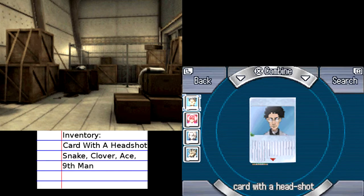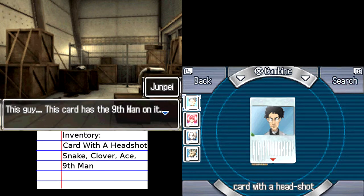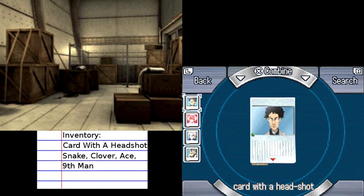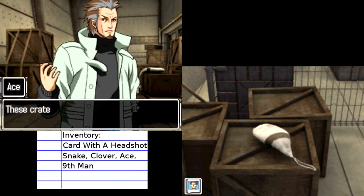So there's another bag here with the number 9 guy on it. This card has the 9th man on it. He is the first victim of this Nonary game. Actually, come to think of it, he was acting pretty weird. I wonder what his deal was. Well, he might not necessarily have been the first victim, because that Zero guy, who I'm still not completely convinced is actually Zero, the guy up there in the Zero room, in the captain's quarters, could have died first, technically, but we don't know when he died. So we don't know if he is the first one or not.